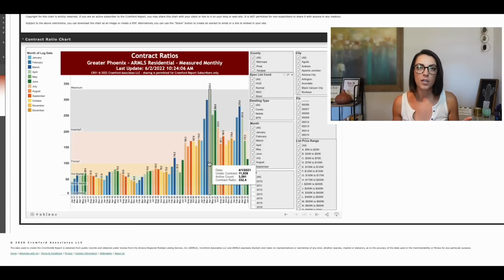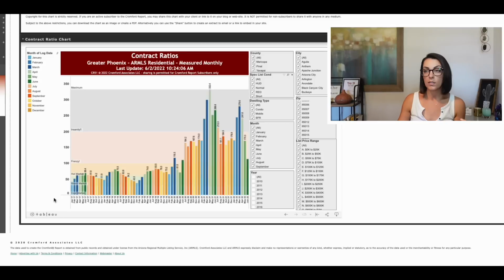But one thing I do want to mention is this is not a seasonally adjusted measure. With the Cromford Market Index, you're not going to see fluctuations based on season. But for the contract ratio, it is not, and that's why you see these peaks and valleys here, which are our typical seasons in Phoenix. Clearly everything went haywire over here as we got into 2020 and beyond, but typically this is kind of what happens. And what's really nice about this is we can see where we're at this June as compared to going back in time.